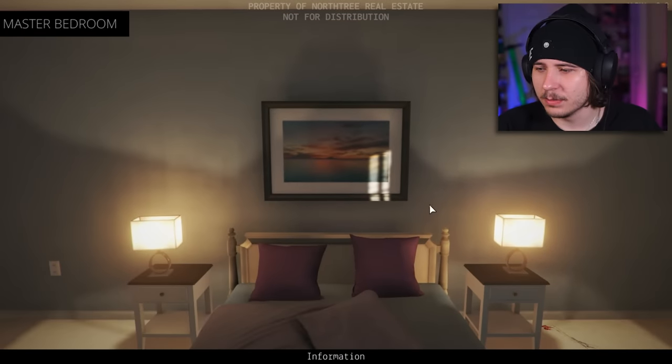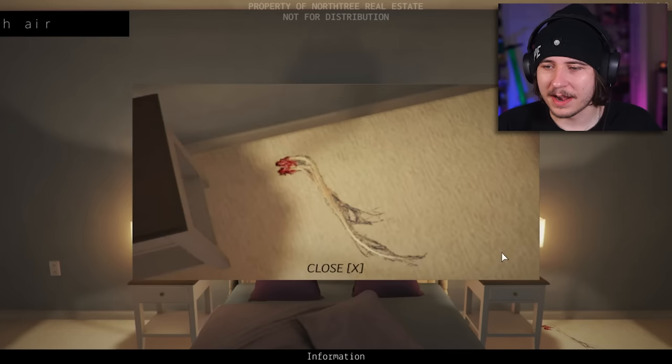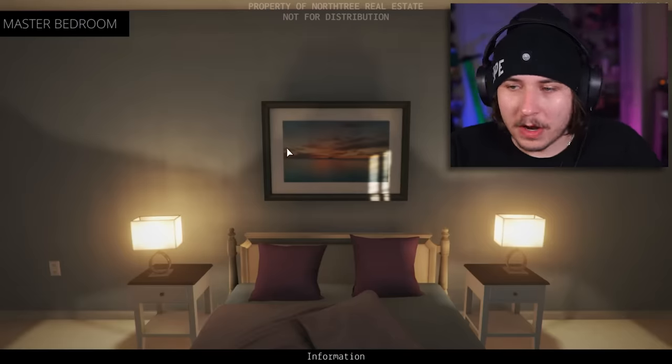Oh, the master bedroom looking good. What in the hell is... Oh, shit. What is that? A bloody lock of hair? Ah! Oh, fuck. Why'd that scare me so bad? Why is there just a big old bloody lock of hair on the ground?